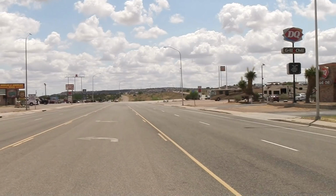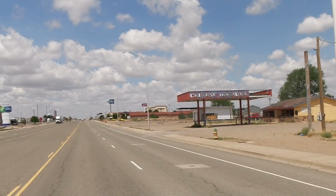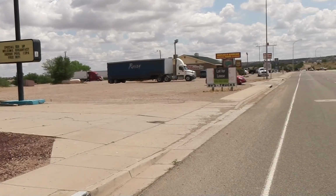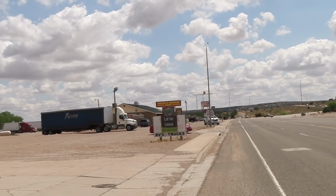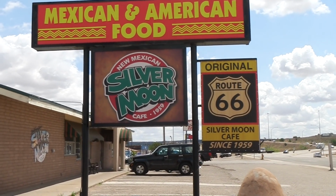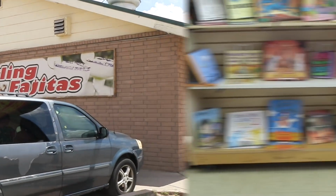So we are walking to the Silver Moon Cafe. That is on the other side of the road. I'm gonna show you that in a second closer. Well, that is old Route 66, kind of the bypass of the highway. And then we are going to the Silver Moon Cafe. The Silver Moon Cafe is since 1959. Here we go. Let's see what we can find.